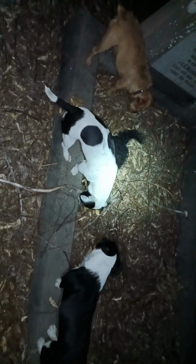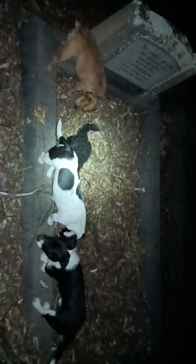Now another one comes on the scene. So to get the stimulation, there's enough there to be stimulating the dog now. That's concrete underneath that leaf litter, so she can't get much further than that. It's pretty safe in the middle of winter for this activity.